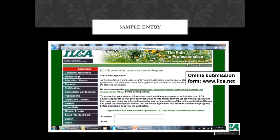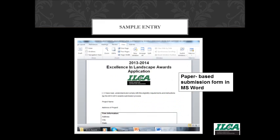Here's a sample of what your entry will look like. You can either fill it out online on the ILCA website or print it off and submit it via email.